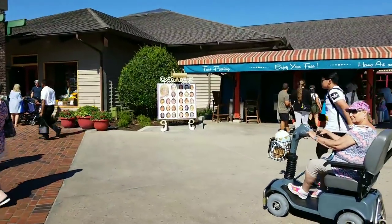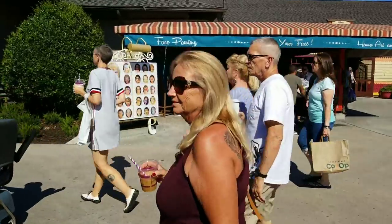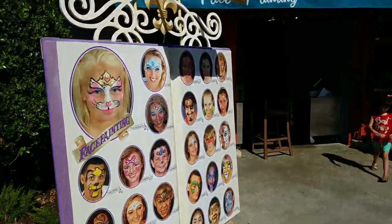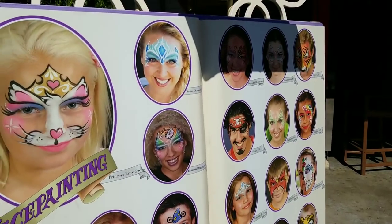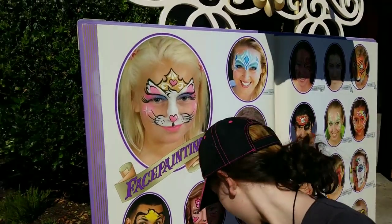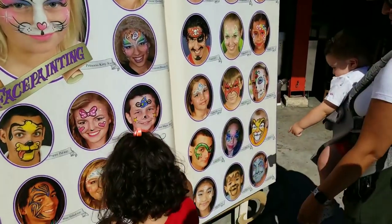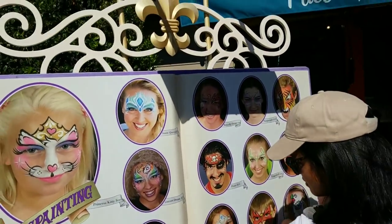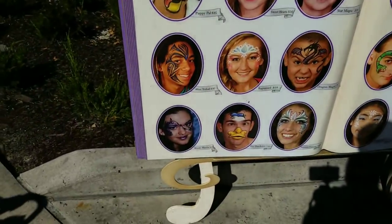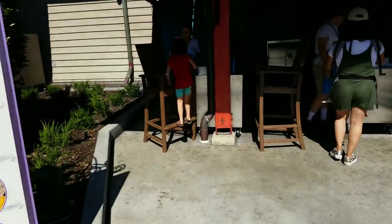Yes, the face paint. I haven't done it in so long. Want to see how much the face paint is? Yes. Hold on, Grandma. We're going to check the face paint. Which one do you like? I really like this. Which one? The purple one? It's cute. Is that the one? There's a butterfly. Did you see the butterfly one? That's really pretty. But I think I like this. So the Music Mania? Yeah, I think she's going to get one. Okay. Which one are you going to get? Music Mania.